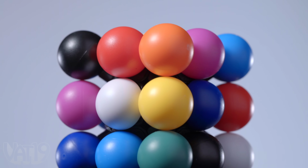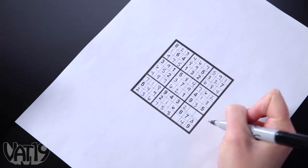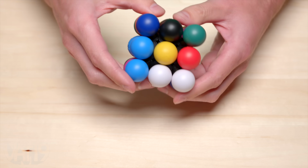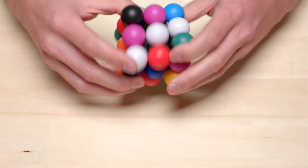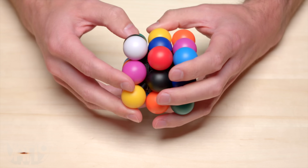Molecube is a new spatial challenge that combines the feel of a Rubik's Cube with the logic of a Sudoku puzzle. Your goal is to have one piece of each color on every side. Rearrange the rows until all 9 colors are on all 6 sides.